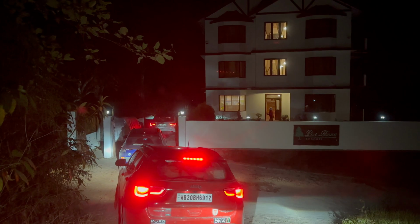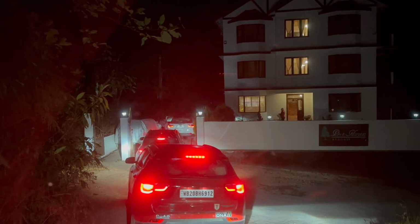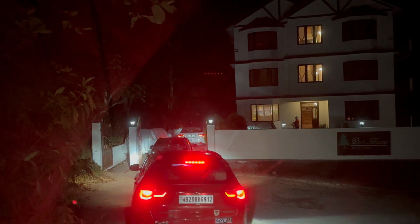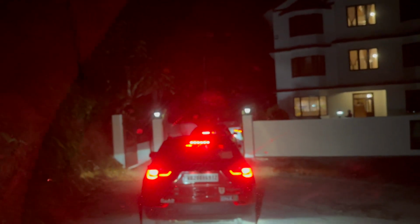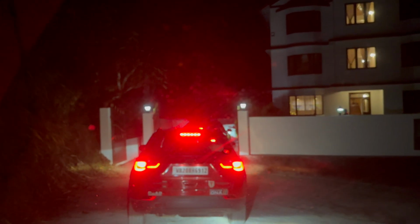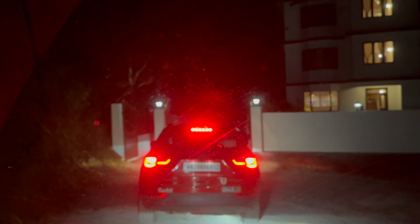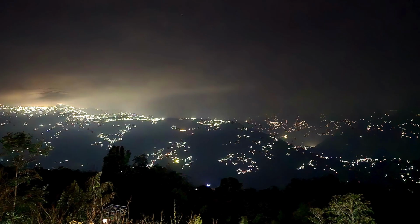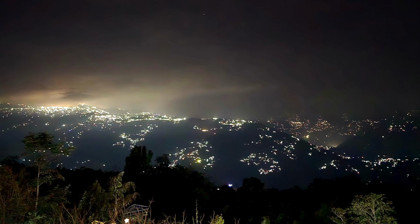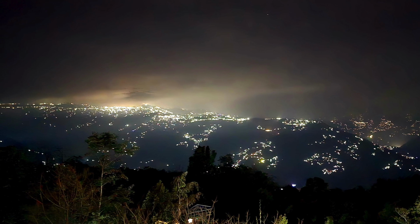This is the entrance. Time now is 7:56 p.m. We have traveled for 175 kilometers. Got a fuel efficiency of 10.8. We need to wait a little bit for parking because there is not much space for parking so many vehicles. Finally, we have checked in and had a nice dinner, enjoyed the views from the balcony, expecting to see Kanchenjunga tomorrow, and called it a day.